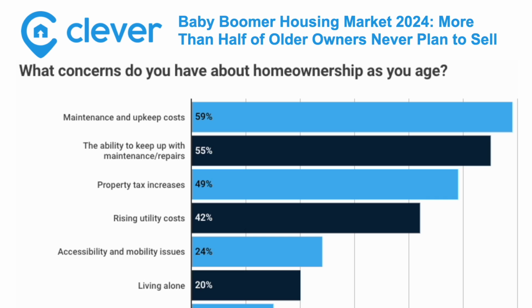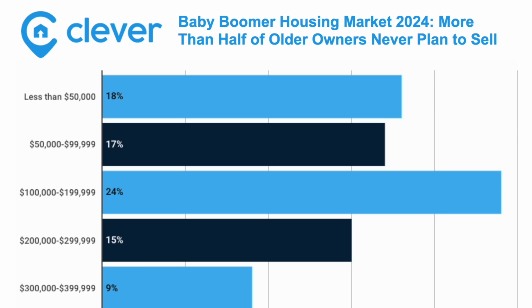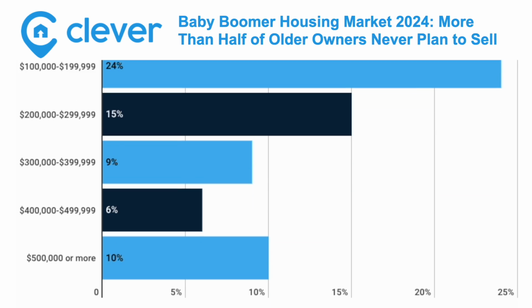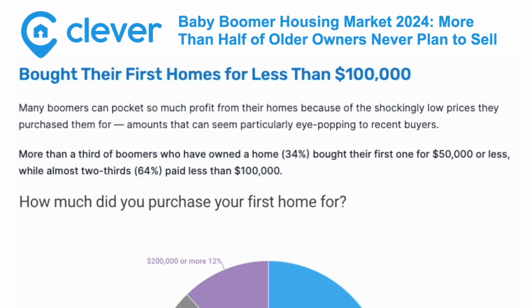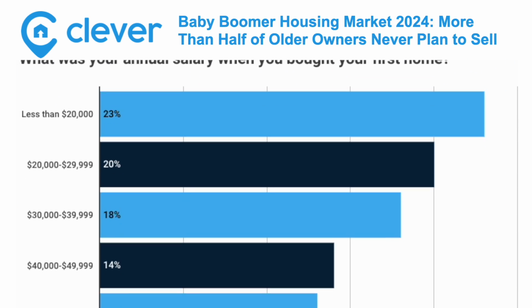Nearly two-thirds of boomers who do own a home, 65%, expect a profit of more than $100,000 when they sell, and 40% expect to clear more than $200,000. More than three-quarters of baby boomer homeowners, 76%, say that owning a home is the primary reason that they're financially secure. Half of baby boomers who have owned a home, 50%, bought their first house for $75,000 or less, while almost two-thirds paid less than $100,000. When factoring in inflation, just half of boomers believe that they would still be able to afford a home today.